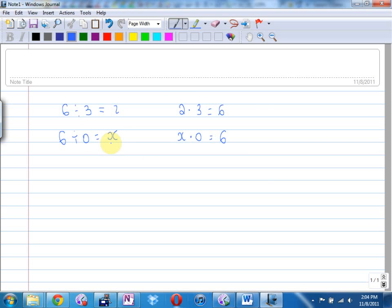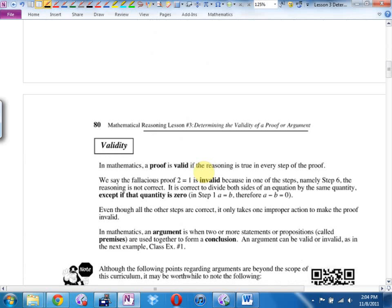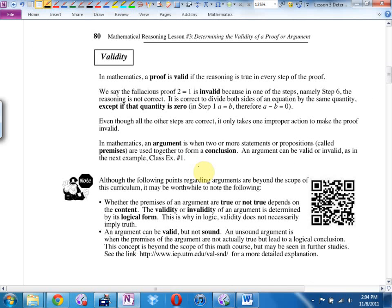Next page. Page 80. So here is your vocabulary words. Fallacy, fallacious if you want the noun, and validity. In mathematics, a proof is valid if the reasoning is true in every single step of the proof. We say that the proof on the previous page is invalid because one of the steps, step six, of the reasoning is not correct.